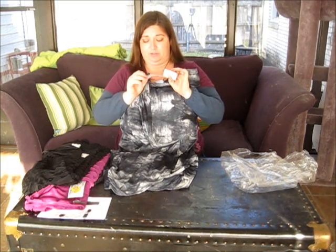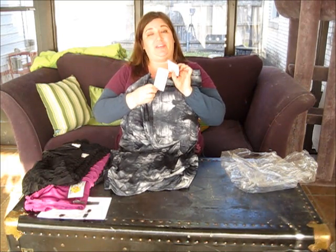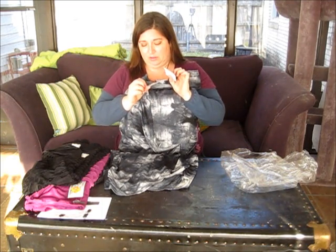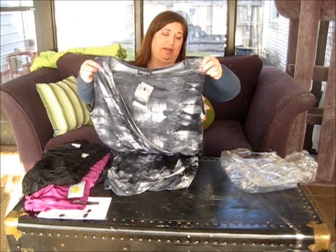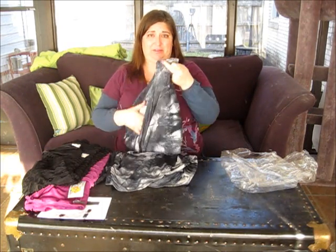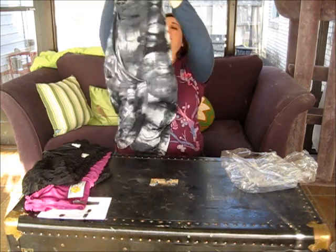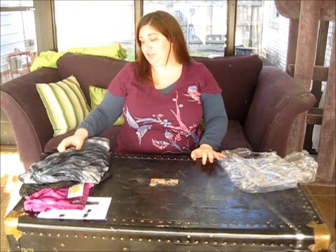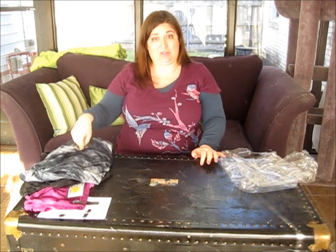The original price of this was 35 pounds, which is $70. I wouldn't pay $70 for something that felt like this. It's also very sheer. I'd have to wear something underneath it. But sometimes cut can outweigh cheap fabric, so we will see how that looks on me.